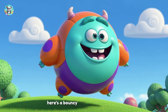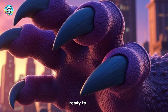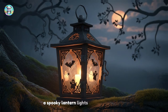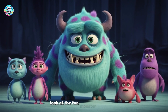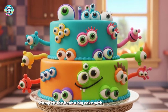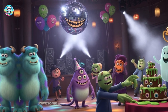Here's a bouncy monster balloon. Float, float in the air. Look at the giant monster claws, ready to dance. A spooky lantern lights up the dance floor. Here's a shiny trophy for best dancer. Look at the fun monster feet. Stomp, stomp to the beat. A big cake with monster eyes. Yum, yum. And a friendly ghost. Boo and boogie. Awesome dancing.